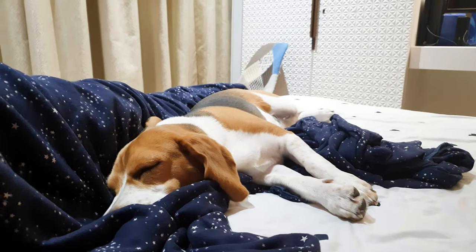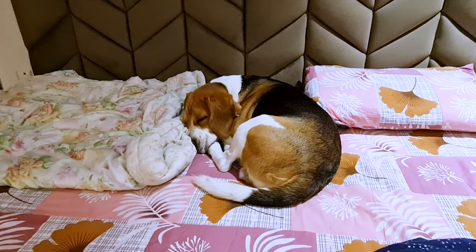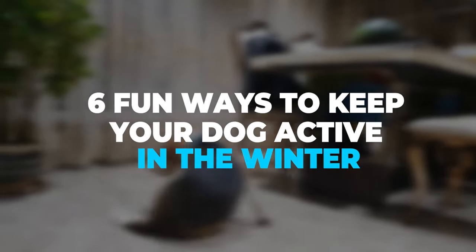When it's cold outside, it's easy for our beagles to get bored and end up lying around the house. After all, it will be cold for them too, even with that little sweater and paw balm. Thankfully, it's not too difficult to keep your dog active, even in wintertime. Let's take a peek at 6 fun ways to keep your dog active in the winter.